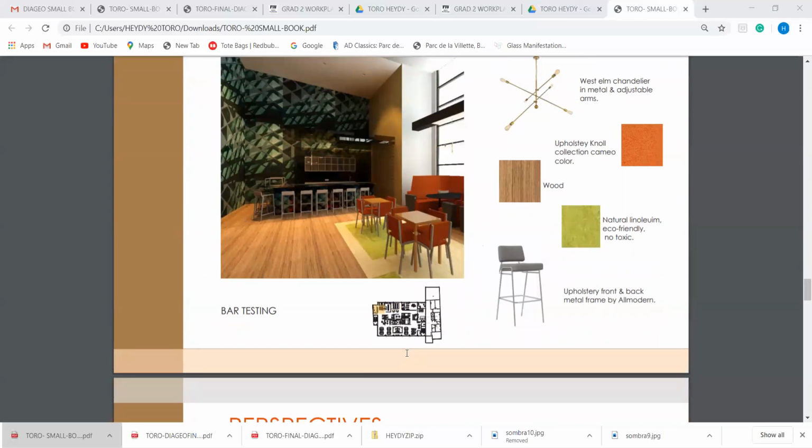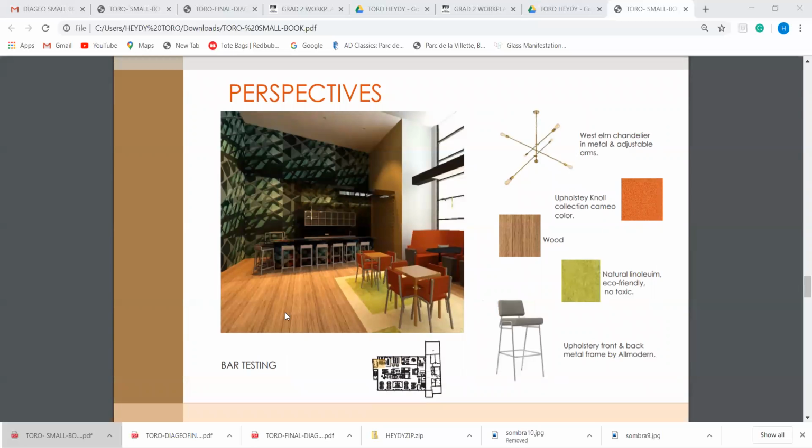This is the other perspective. What I tried to do here, I created spaces with straight lines, different colors, and made it balanced with the colors orange and green. I also tried to use a glass tile for reflection, to represent the glasses of the bottle at the same time. And I also created a level here, a little ceiling over the bar.